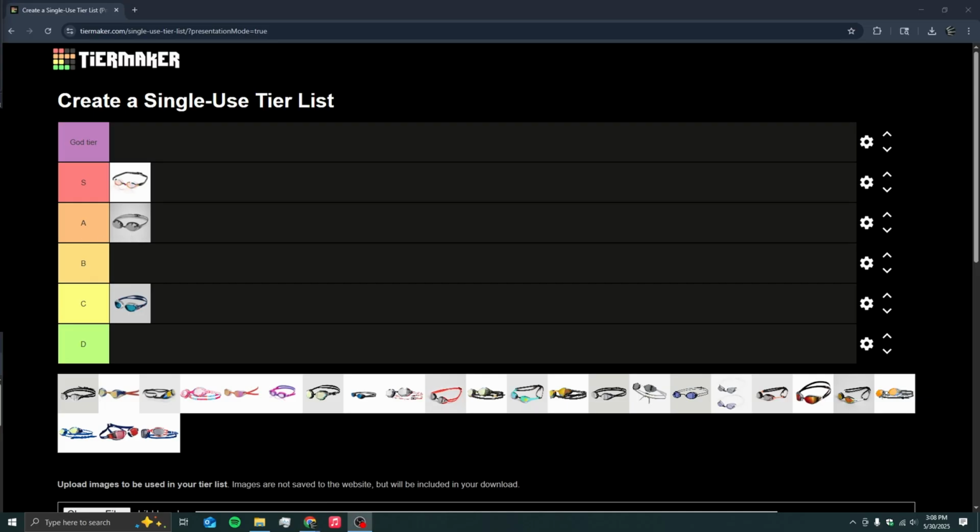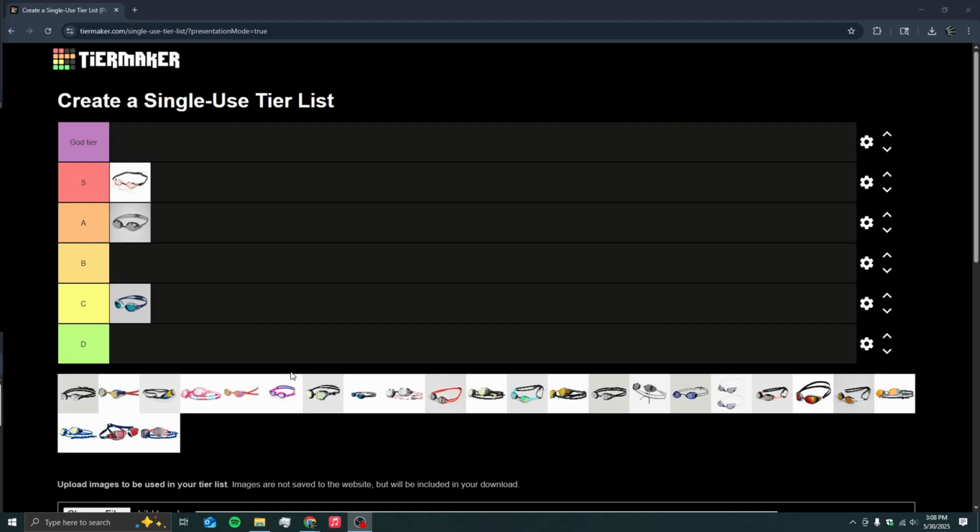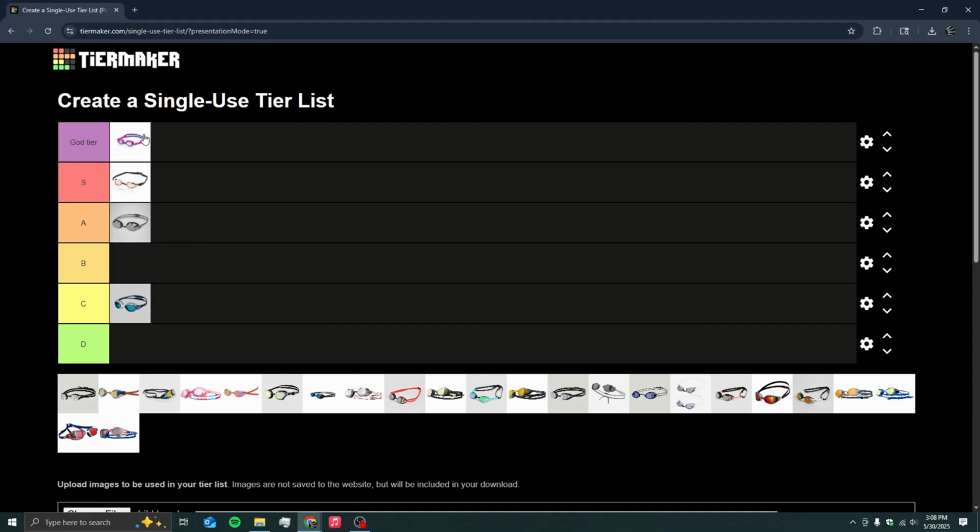Next from Speedo, we have the kids goggles, SKOOGLES. There's no need, I said, God tier, right? They're just great, honestly. The pink colorway, toughest colorway out there. There's nothing that can beat it. They got a lot of UV protection. It's great for kids, even for athletes.